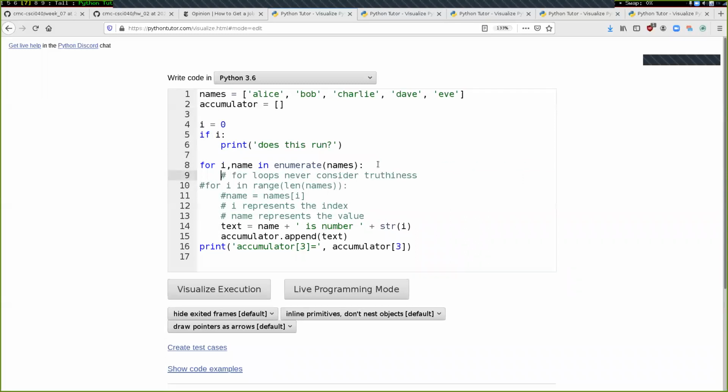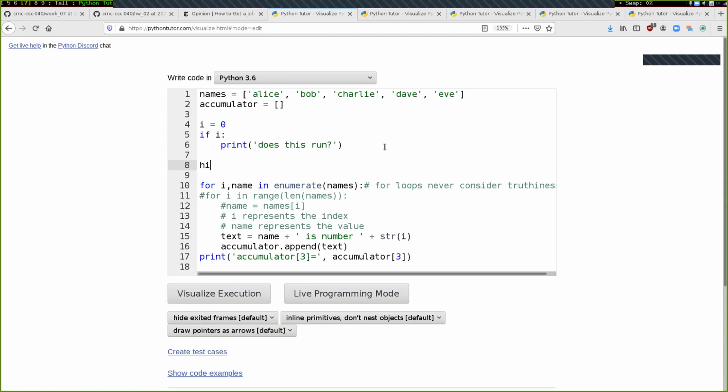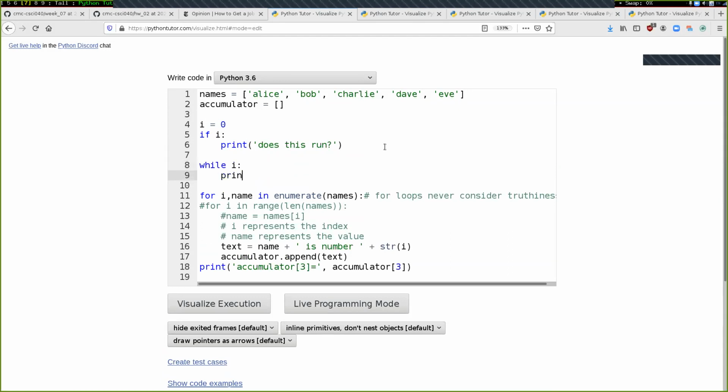But if it was a while loop, then we would have to consider truthiness. So if it was something like while I print, does this run? The while, this right here is a condition. It's not a variable assignment. These are variable assignments. They're getting assigned to all of these variables. And so this does consider truthiness. You're right that is like a weird sort of asymmetry between while loops and for loops. And that's just one of the things that you just have to memorize about the difference between them. Good question. Any other questions?